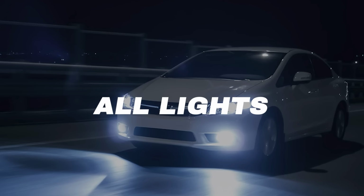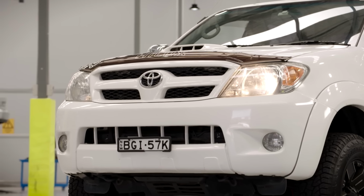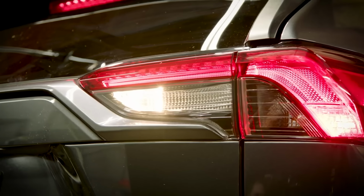All lights. It's super important to make sure every light on your car is working the way it should. Start by turning on your headlights. These are your main front lights for night driving. Then check your fog lights, which help you see better in foggy or rainy weather. Next, look at the tail lights and parking lights in the back. They should glow when your headlights are on.